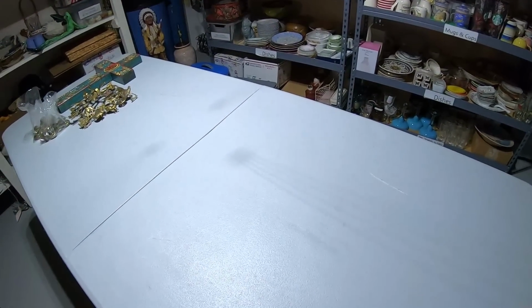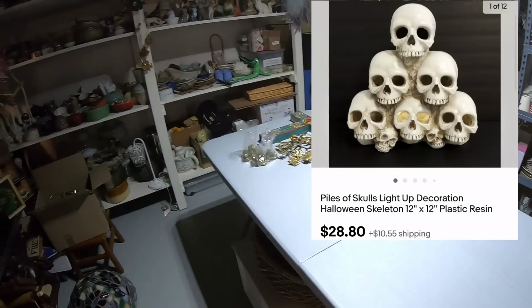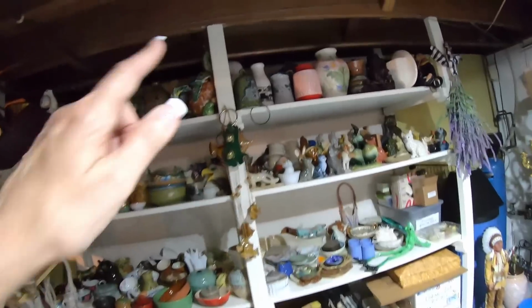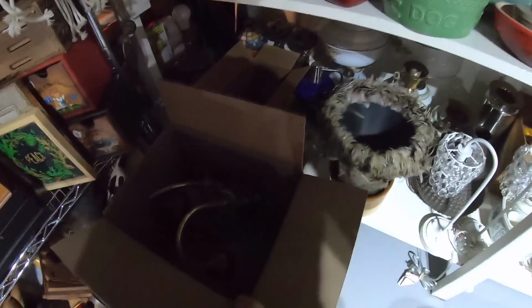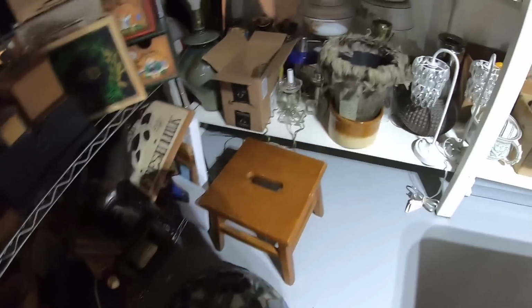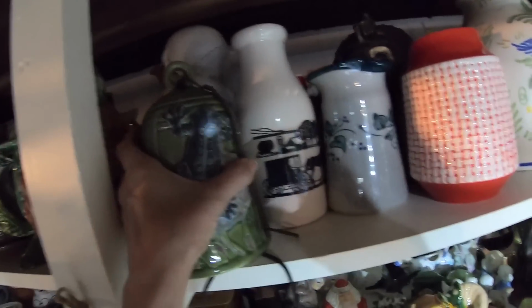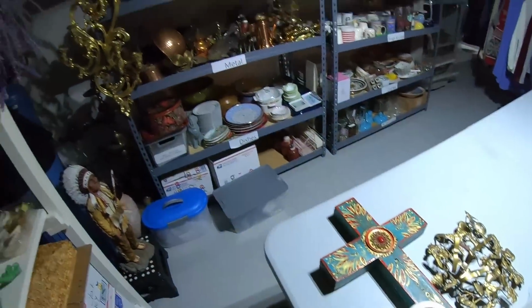All right, the next item that's sold that is a hard good, pile of skulls light-up decoration. I called it a Halloween decoration. It is a pile of skulls, and I see it up there. We're going to grab one of these benches. I have little benches all around the basement. Just carefully lift this light off of it and get up there on the top shelf. Okay, and I see it there. Sorry, it's dark. Okay, we're going to have to move a few things around. Let me bring this milk bottle down so it doesn't break.